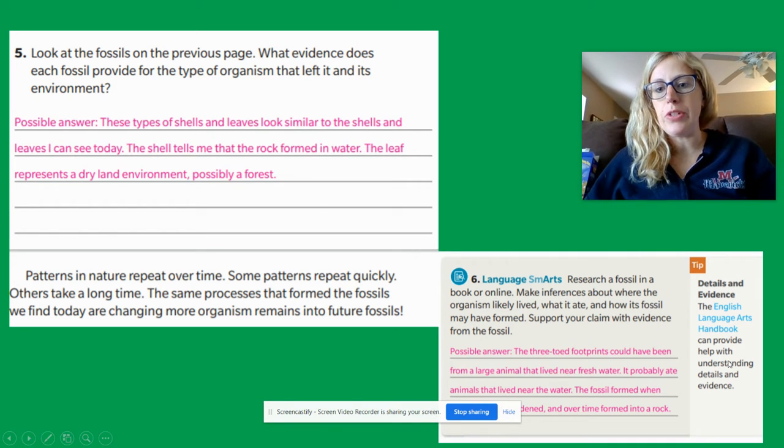You guys don't have to do the language arts, language smarts or whatever to research this online. You don't have to do that.